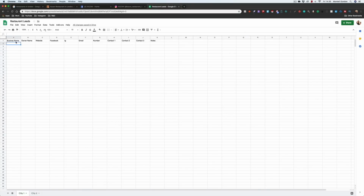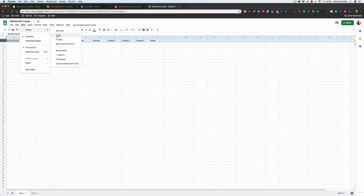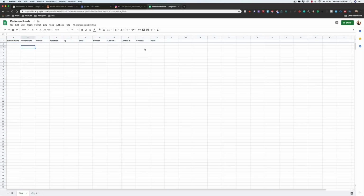You're basically just gonna set out your columns, something similar to this, or however you like it, just so you can stay organized. Remember to freeze this row, so that when you organize these businesses, you can actually keep the headers at the top. So I recommend you do it by city. So you do one city or one geographical area, and then you basically divide it into two tabs here at the bottom, or however many cities you do.